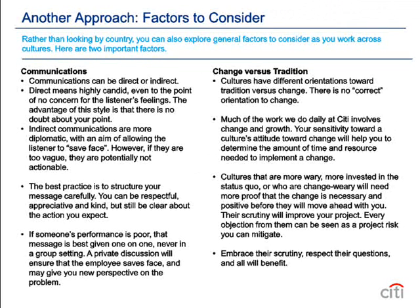If you think about change versus tradition, we want to educate our managers to appreciate the fact that at Citi, the C stands for change. There's a lot of change and growth that goes on in our firm, but managers need to be sensitive. The U.S. managers need to be sensitive toward a culture's attitude toward change that will help them determine the amount of time and resources needed to implement change.